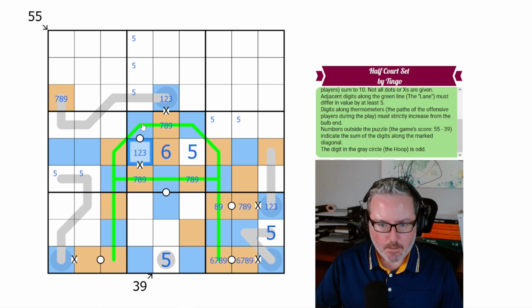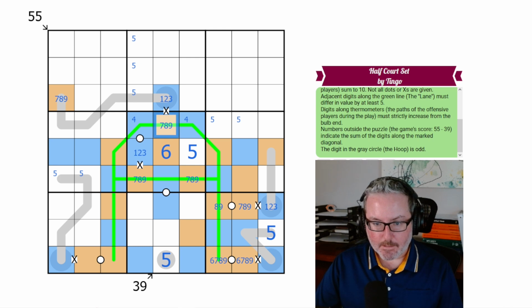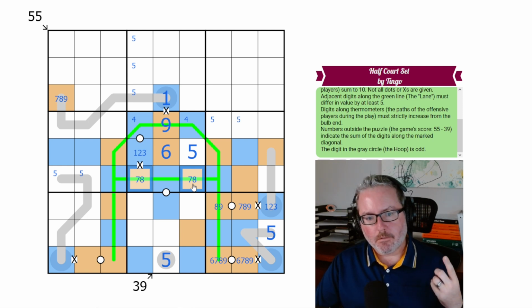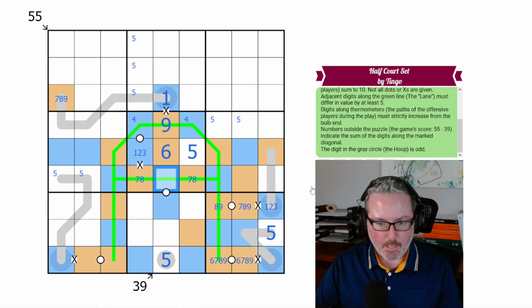1, 2, 3. This one, I can't reduce it from what a 9, or where a 4 could go. But what I can do is say this can't be a 4. So one of these two must be a 4. Therefore, this one has to be 9, and this has to be 1. And therefore, these are not 9s. This digit must sit between a 7 and an 8. So the only 2 digits that can sit next to a 7 on a German whisper are 1 and 2. 1 can't happen, so this has to be a 2. Which means this then has to be a 3.